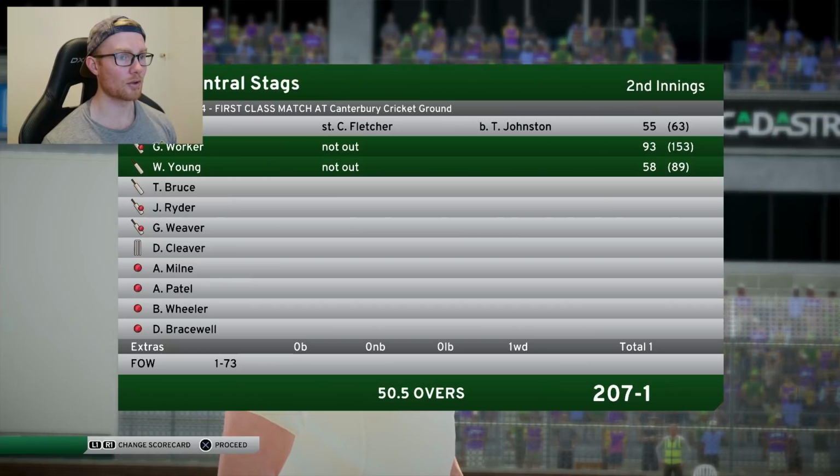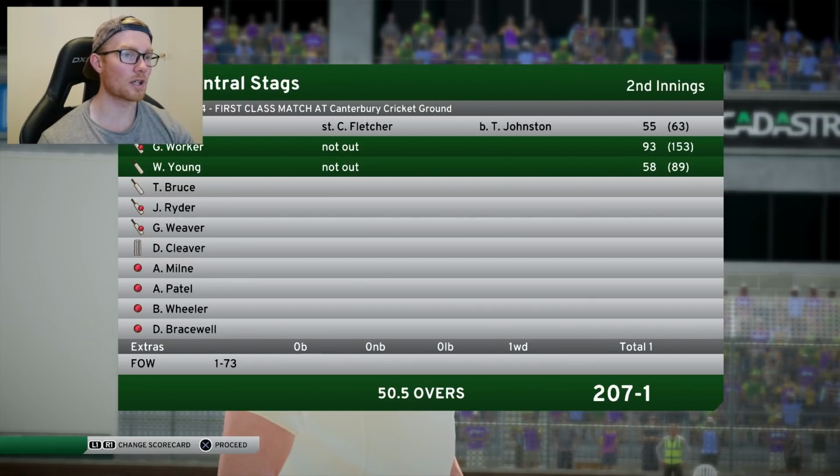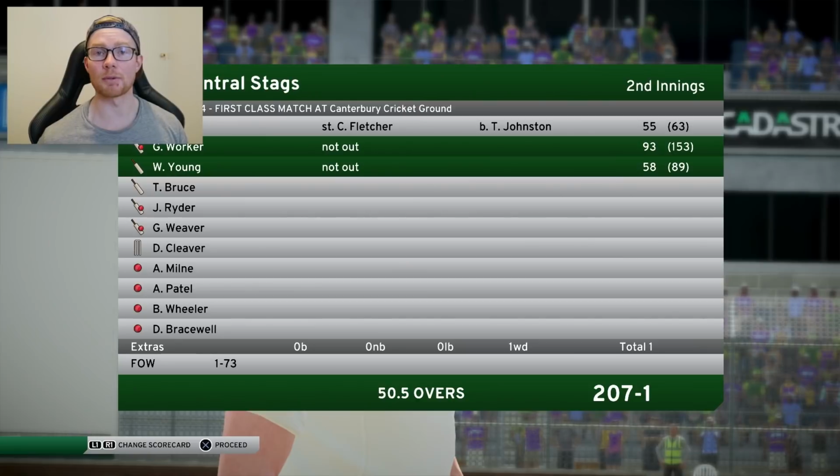And yeah, we had to chase down 206, and we got it pretty easily there with Worker 93 off 153. Smith and Young also getting half centuries. But yeah, I think it's the first time I put Worker into the lineup, and it's absolutely worked a treat. He scored around 200 runs this match, which is fantastic. But yeah, it's another win, and hopefully it moves us up on the table.